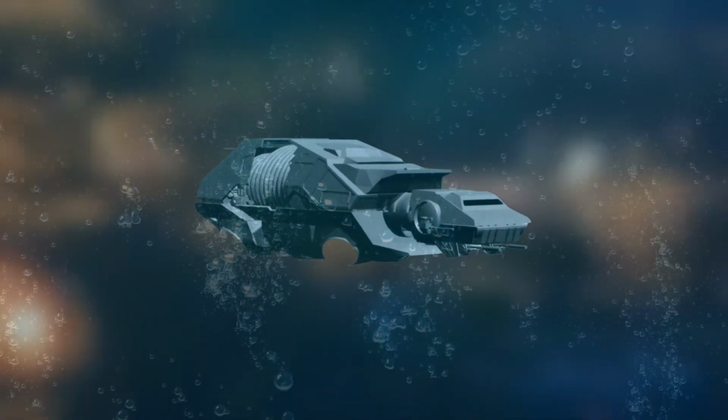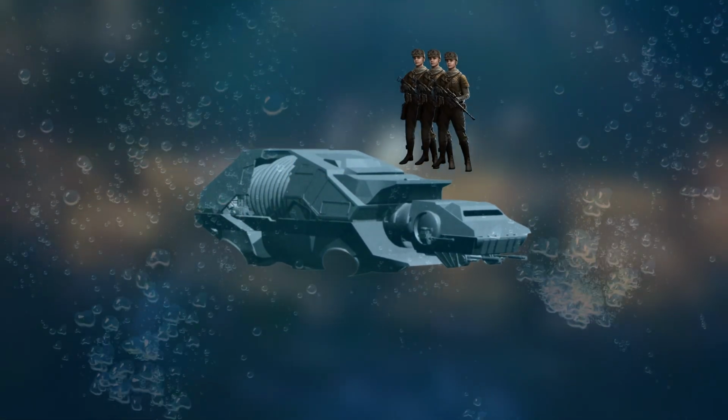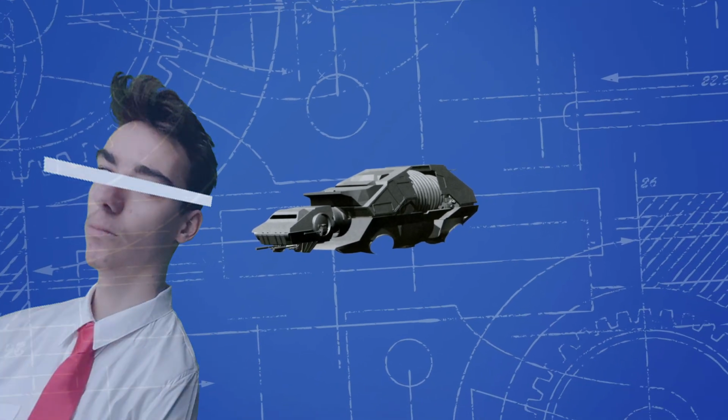As far as we know, it was only seen notably once during the Galactic Civil War, where the rebels essentially saw it as a minor inconvenience. I'm really struggling to figure out what the Imperial engineers were thinking.